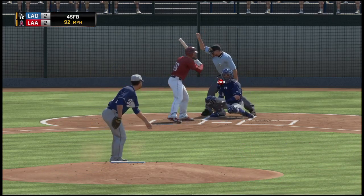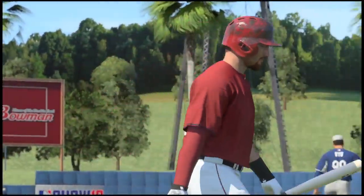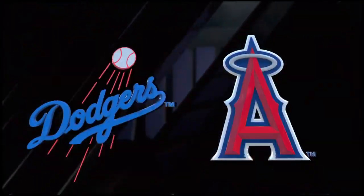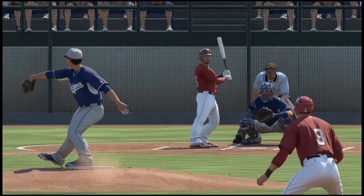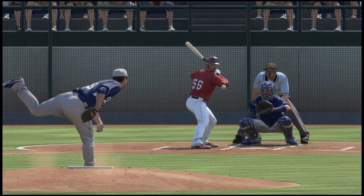Here's the pitch. He takes strike 3 called on the fastball. Couldn't pull the trigger, and there are 2 away. Well, a little surprising he wouldn't pull the trigger on that one right there. This isn't anything fancy. Just a right over the top 4-seam fastball. Absolutely frozen.